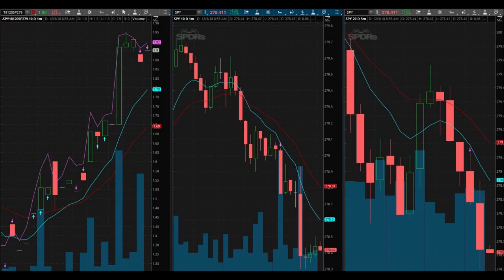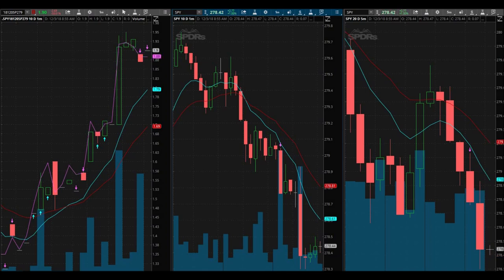In hindsight, I should have held on to that trade, the 279 puts. They're going up now here. I should have waited just a little bit longer, but that's okay. Made my money. Look at that, 191 by 193 still. And it got stuck there for a bit. Wow, that was an awesome trade. This is one of my best trades I've had in a long time, guys.